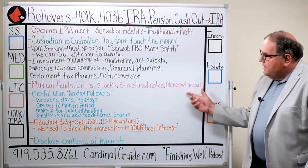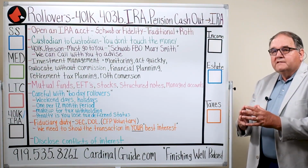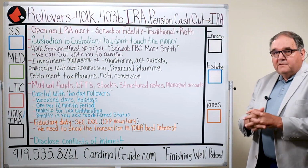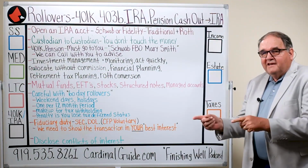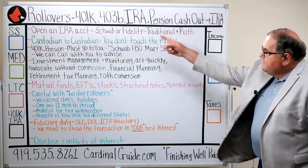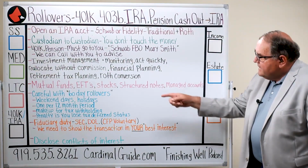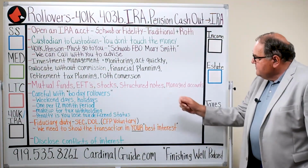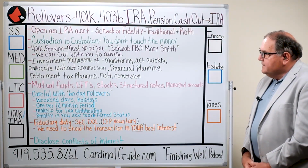So if you look here, a big reason that people want to do this is they say, well, I don't have enough investment options in my 401k. And if you talk to a lot of financial advisors, they're going to bring that up as the reason that we're getting it out of the 401k and into the IRA, because we're going to have much broader choices of investments. In a managed account that we set up for you, we can use mutual funds, ETFs, stocks, structured notes, managed accounts. There's a whole variety of investments that can be used.